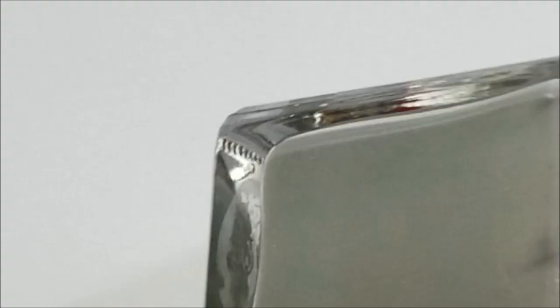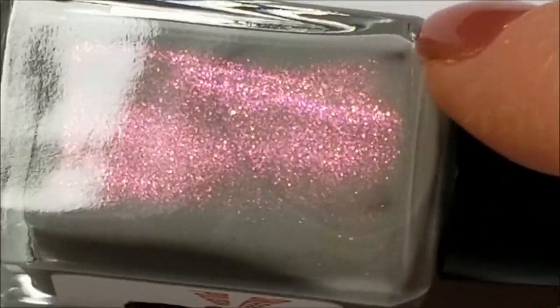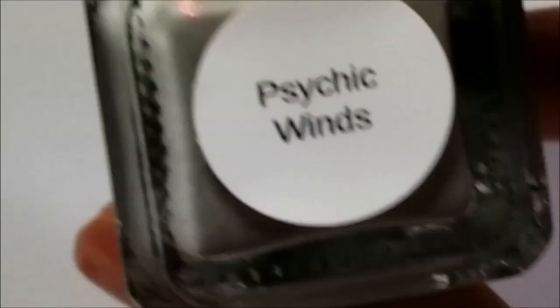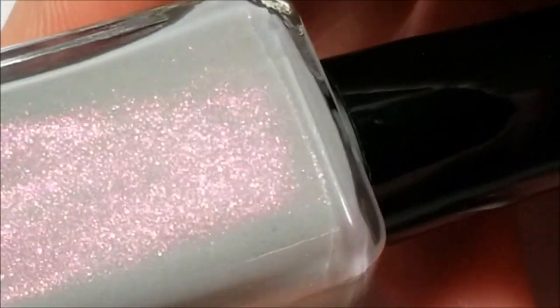So this one here, and a lot of her polishes, again, like I explained in the speckled, sometimes she re-releases them, sometimes she doesn't. Sometimes she'll release them as a 2.0, but many times, if you see one you like, order it, because it may not be restocked. This one is called Psychic Winds, and it is a gray base with that beautiful pink shimmer you've been looking at.